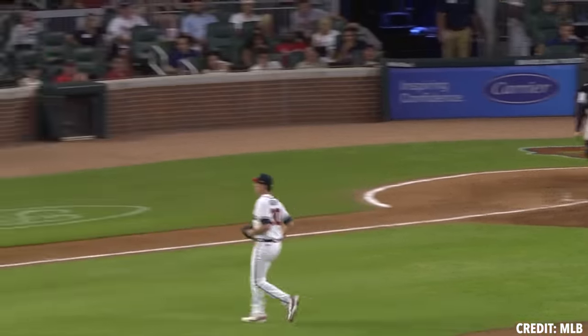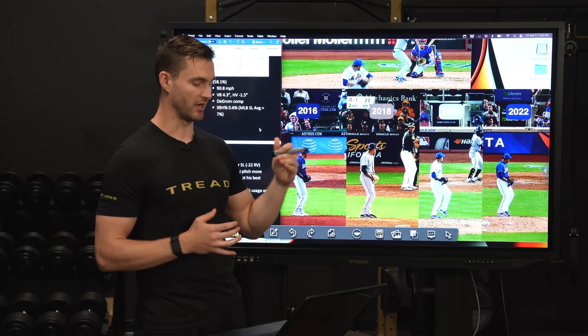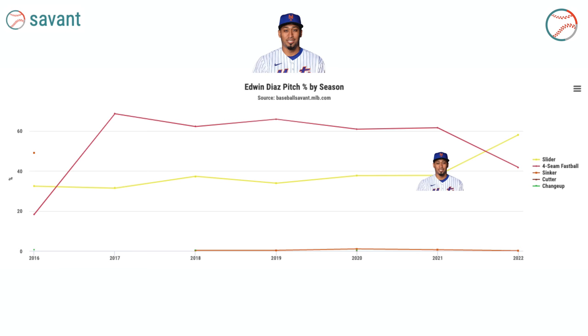And so it's cool to see Edwin Diaz, really same story, able to begin going to that pitch more. He was throwing it 34.9% of the time in 2021 to throwing it almost twice as much this year at 58% of the time.